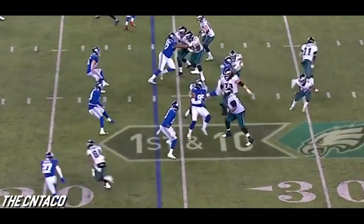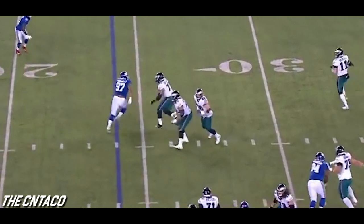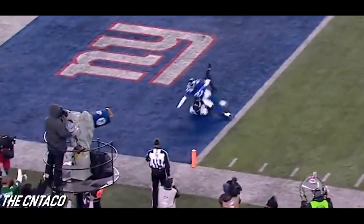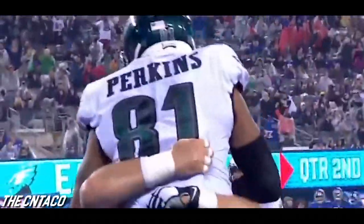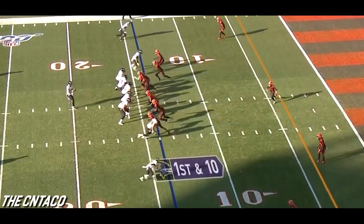They're going to get the snap off before the 2-minute warning. Wentz looking around. And throws all the way across the field, and it's a touchdown to Joshua Perkins. What a throw by Carson Wentz.